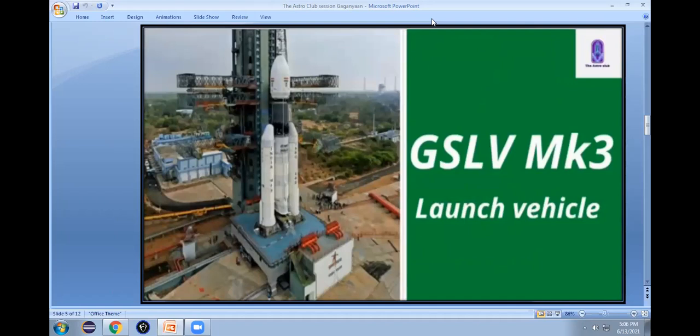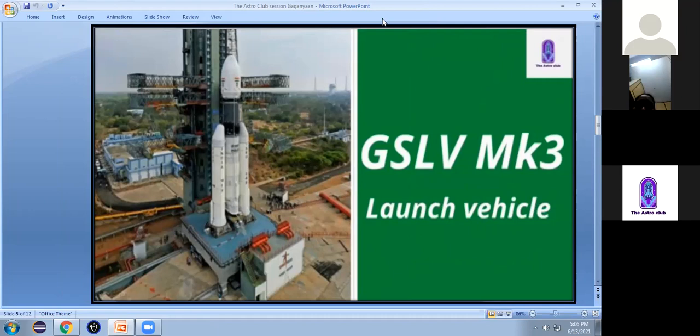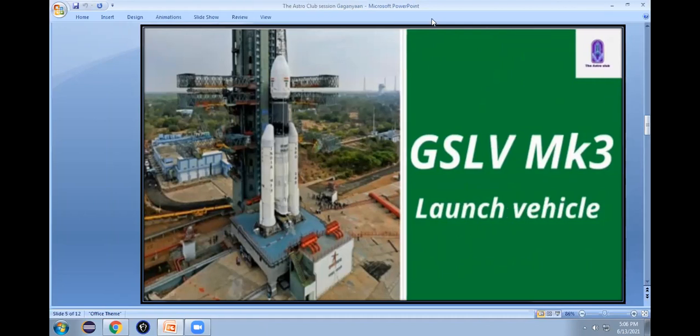So the GSLV Mk3 is a 3-stage heavy lift launch vehicle that will be used to launch Gaganyaan as it has the necessary payload capacity. So now let's see what is a launch vehicle. A launch vehicle is something that has the capability to carry the necessary payload from the surface of Earth into space.